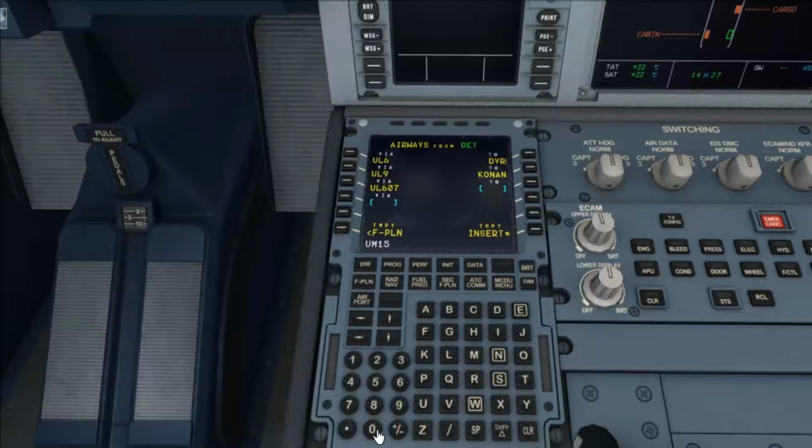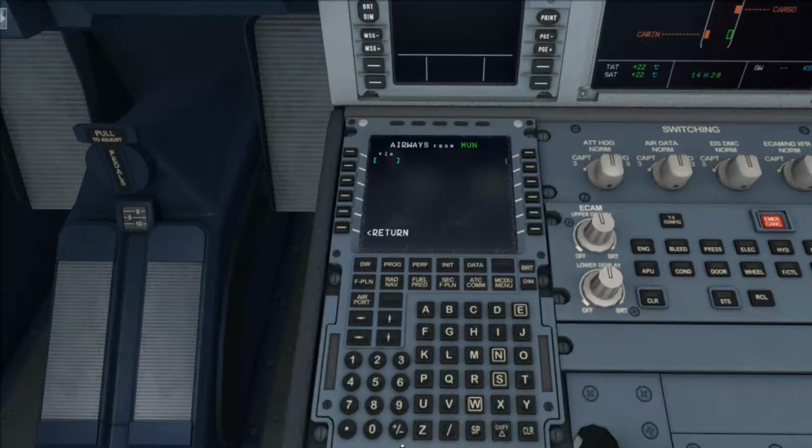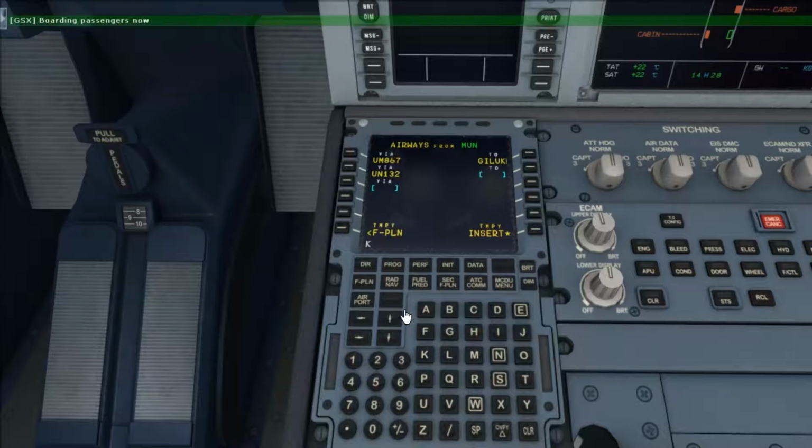UM150 can go in there. After UM150, we'll then be heading to Uniform Zulu 380, and we can then go to Mike Uniform November. Insert. We'll just double check all that's okay. Mike Uniform November back to Airways, and then we'll continue from Mike Uniform November. So UM867, UM867 to UN132. UN132 to KEA, direct to Kumbi.